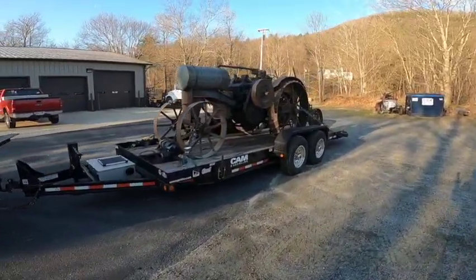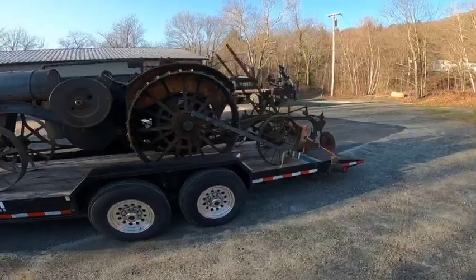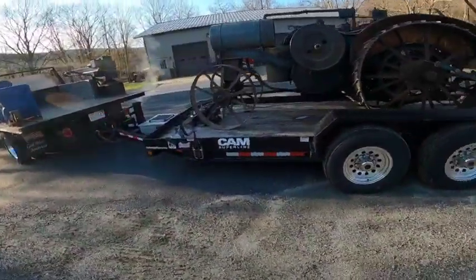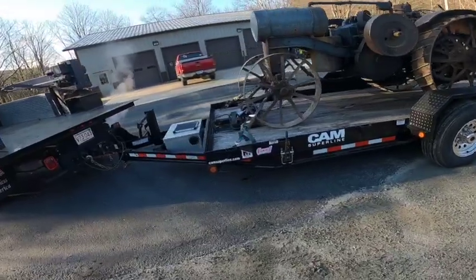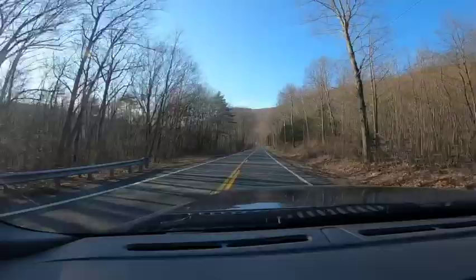1918 International Titan all loaded up with the International Plow, and I'm headed to Vernon, Vermont to do some plowing today. It's a beautiful day, so it should be a lot of fun.